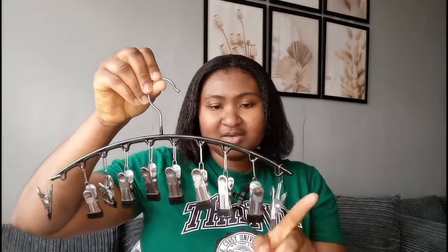Then I got this hanger. Let me bring it out. So this hanger has different clips.